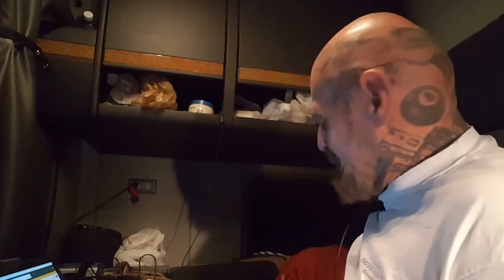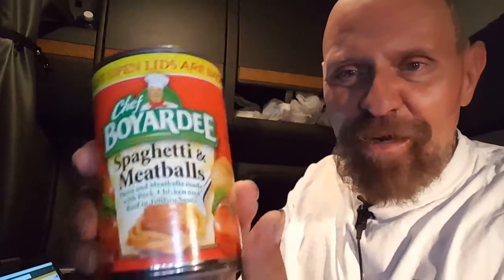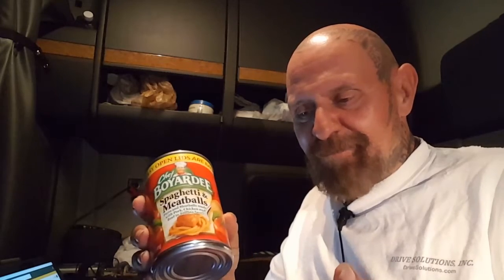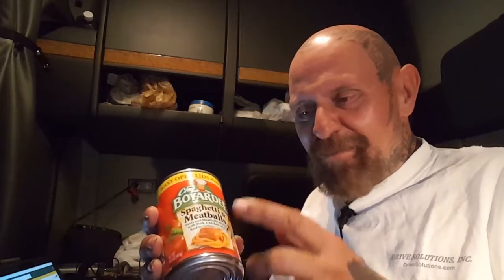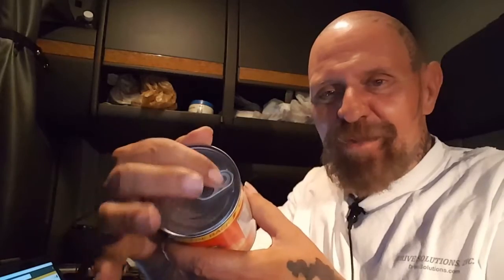And so I didn't think of it right away, but what you can actually do is buy the canned goods. See what this is. This is the Chef Boyardee spaghetti and meatballs, and sometimes I buy different ones. They have lasagna, different kinds of Campbell's chunky soups. Always want to buy the ones with the pop top.